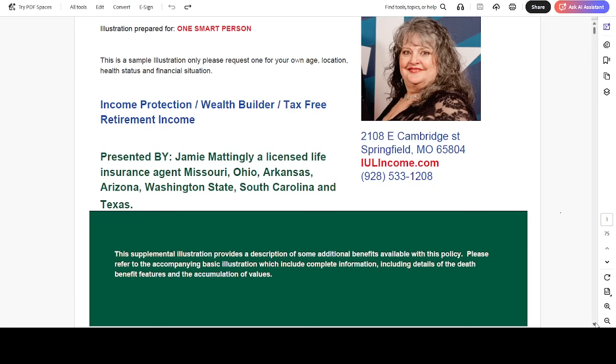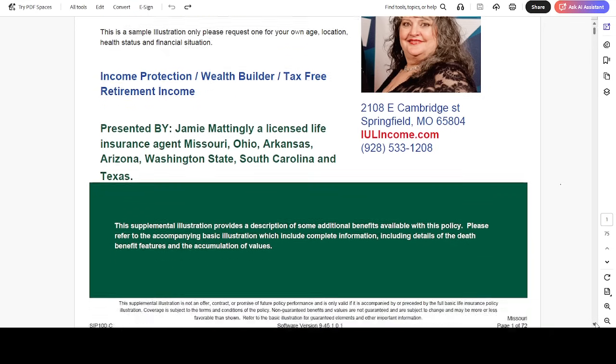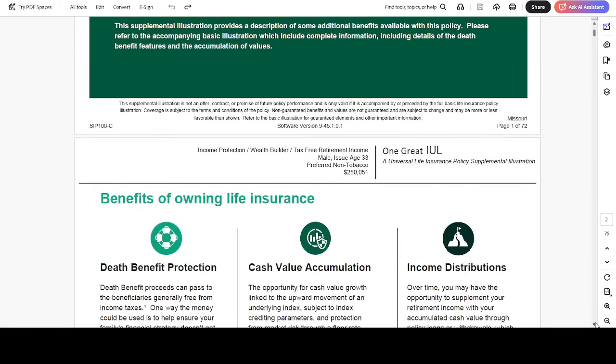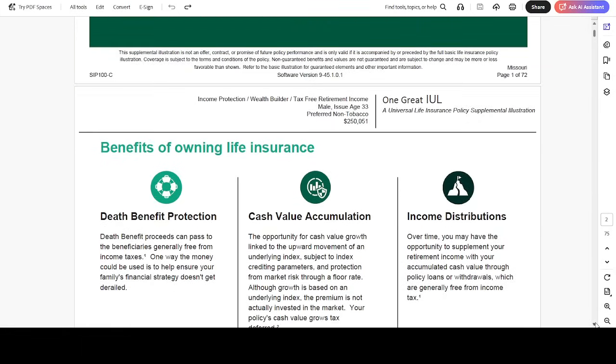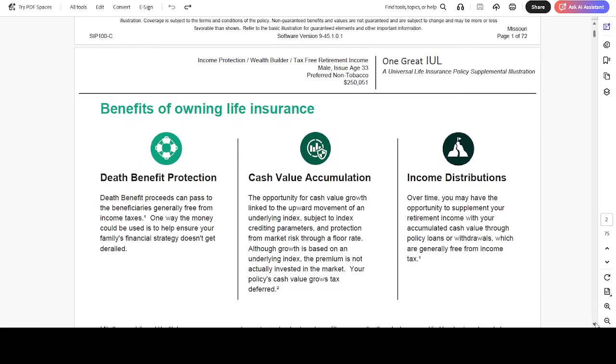This supplemental illustration provides a description of some additional benefits available with this policy. This illustration is made for income protection, wealth builder, and tax-free retirement income, and I did this illustration based on a male, age 33, preferred health conditions, who is a non-smoker.